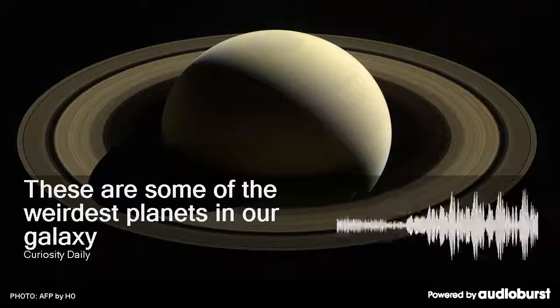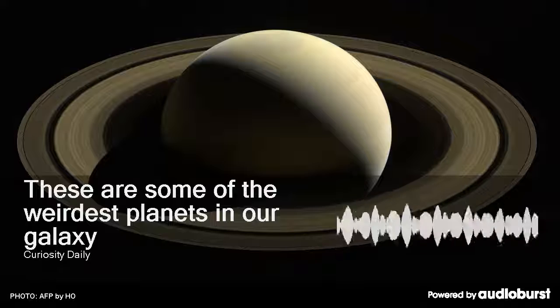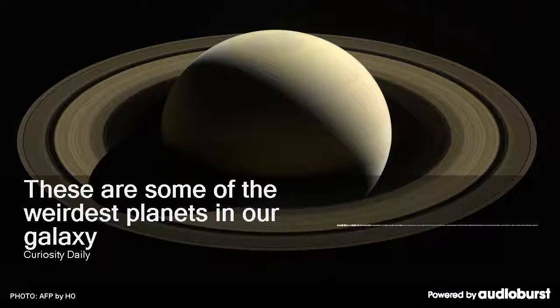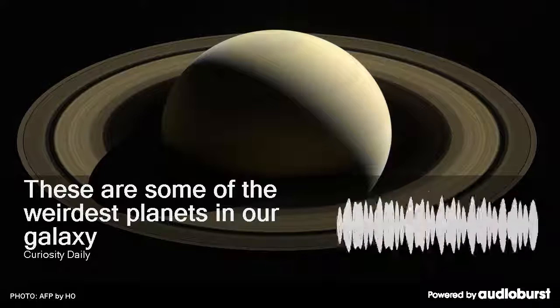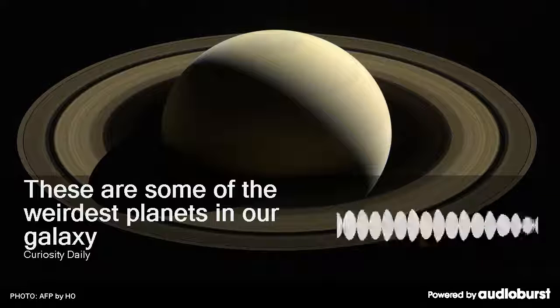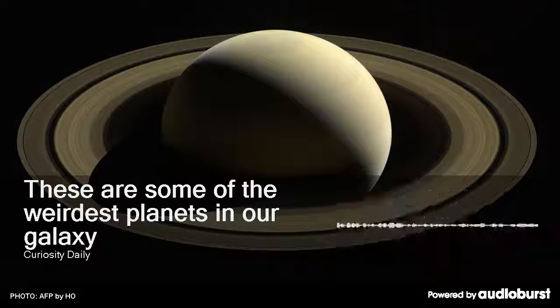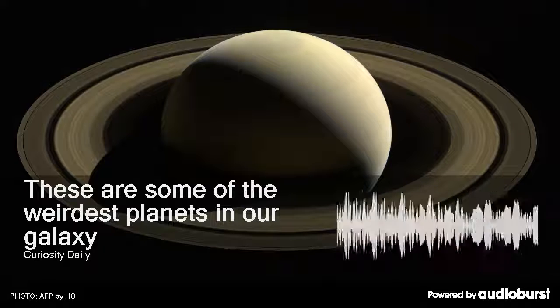Those are objects the size of Neptune, or Jupiter, that orbit close to their home star. We know about one hot Neptune called GJ436b. It's about 10.2 parsecs away from Earth, orbiting around a red dwarf. Now, when planets like these fly too close to their sun, their atmospheres burn off really quickly. And by close, I mean about 2% of Earth's distance from our sun.